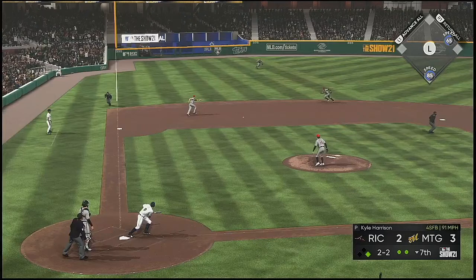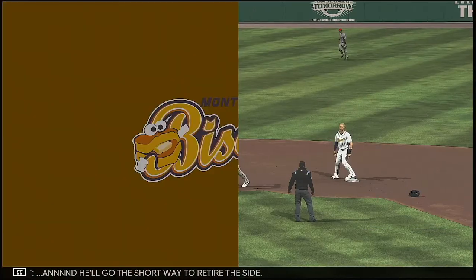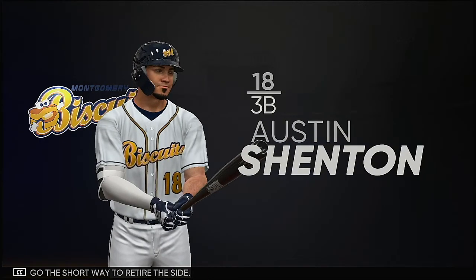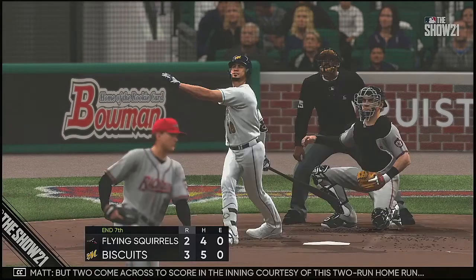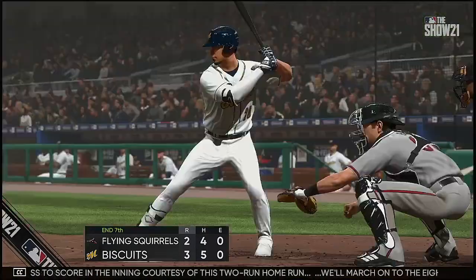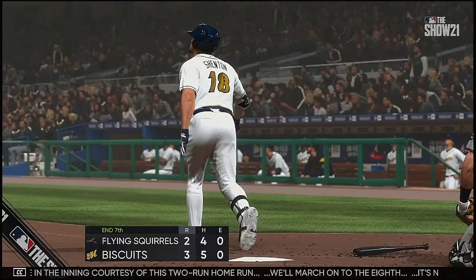Hit on the ground to short. He's got it. And he'll go the short way to retire the side. But two come across to score in the inning courtesy of this two-run home run. We'll march on to the eighth. It's now a 3-2 ball game.